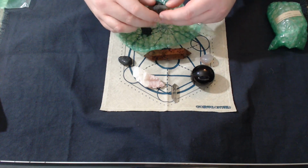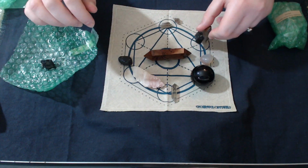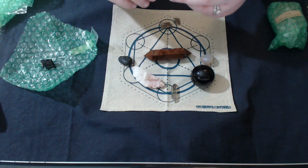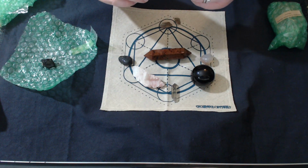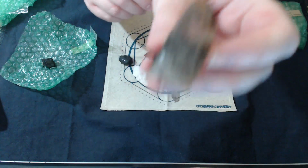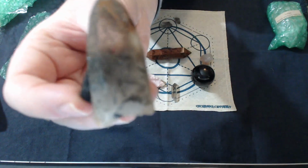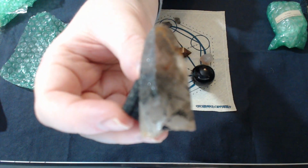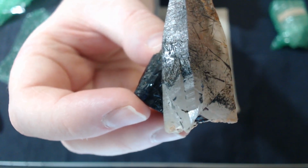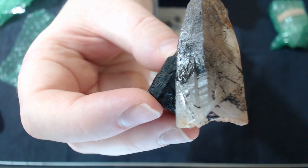But I'm actually going to leave that in the bag and set this guy up here. Out of all the pieces so far, this is my favorite. I love when things, I don't know how to describe this. It looks like it's got little inclusions and stuff in there. Like it's rutilated. I love unique things and just things that are really different. Especially being that I've been getting these boxes for quite a while. I have a lot of pieces floating around the house, but that's really neat, right?